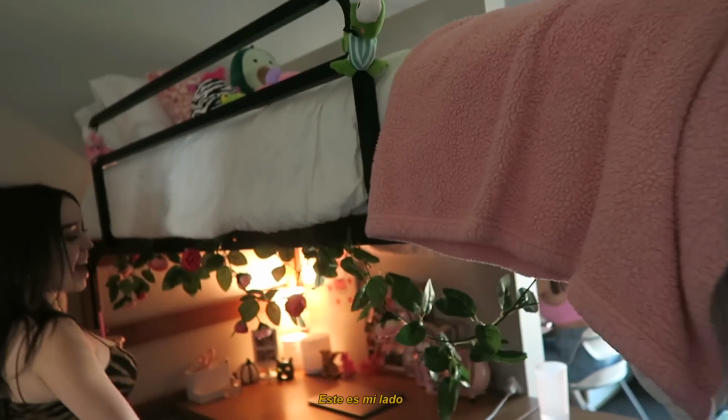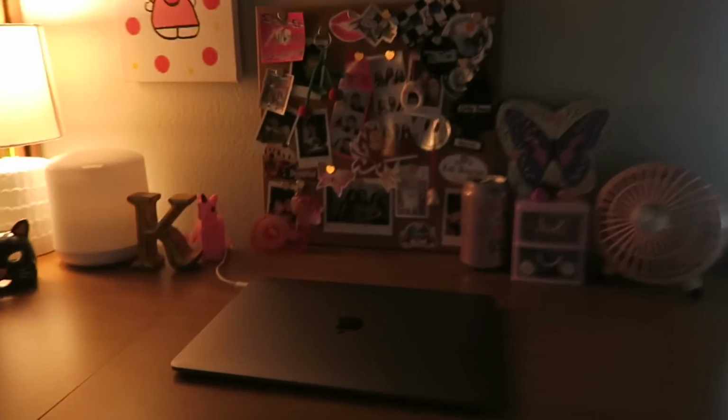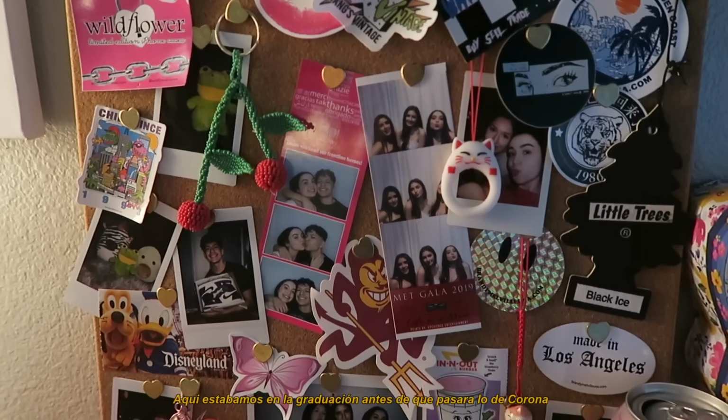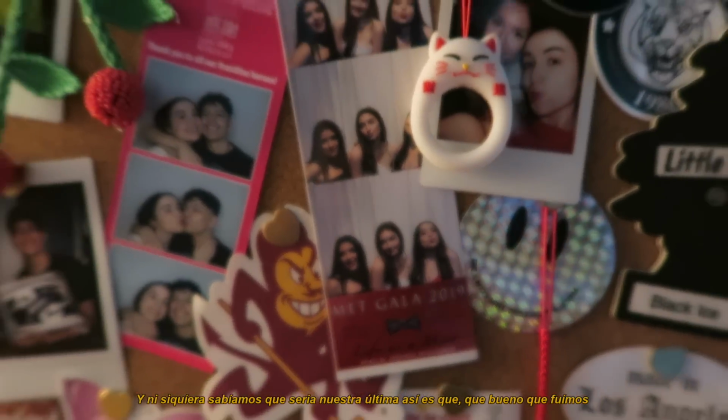This is my side. We love it. Everything there, I'm a very colorful person. Wait, let's look at the pictures you have in here. Oh yeah, look at the pictures. Obviously, look at the superstar Paola right there. This is from prom, so here's prom before coronavirus happened. I know, honestly, we popped off at our prom and we didn't even know it was going to be our last one. So glad we went.